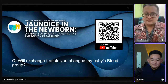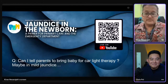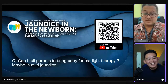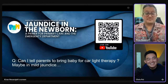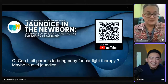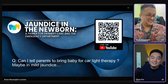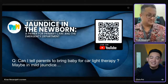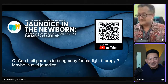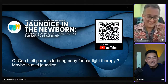Fair enough. Okay. Can I tell parents to bring the baby for car light therapy? Maybe in mild jaundice. I'm guessing they want to put the baby in the car. Now that JPJ is all happy with window tinting and all, maybe put the baby in the car, get better, no need to come to hospital. What do you think? No, don't leave the baby in the car just for phototherapy. But if you want to find a reason to put the baby in a car seat and go for a joyride, yeah, you probably can use that as an excuse. How effective it will be, I'm not very sure.